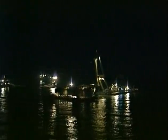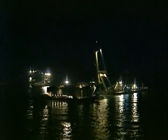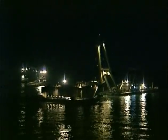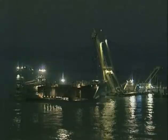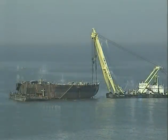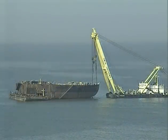Success. The stern is afloat. Free and ready for one last voyage.